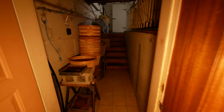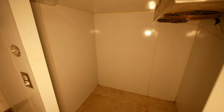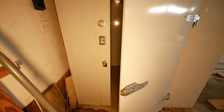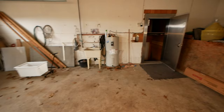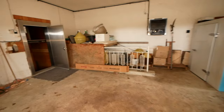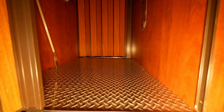Oh, this is the other garage. Oh, look at this. This is like a walk-in fridge or freezer. Wow, that's cool. This house has a four-car garage. Two-car garage on each side of the house. Here's the elevator here. So nice, the door is open. We can actually take a look. So that is not the elevator. This is the elevator. Cool.